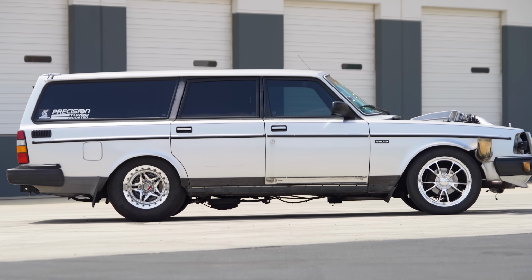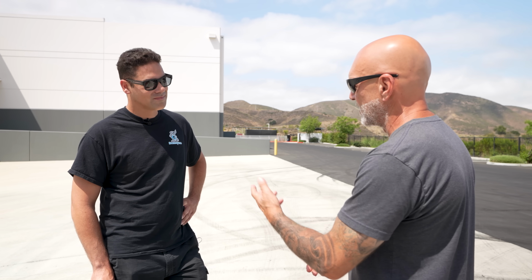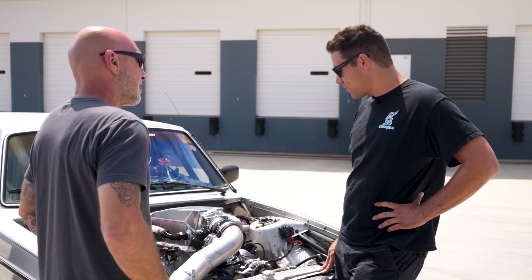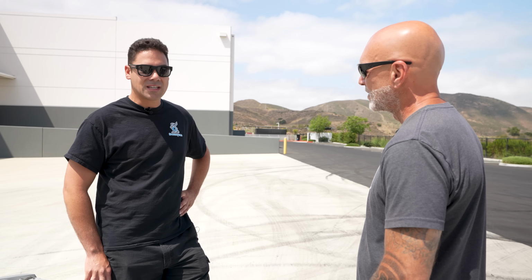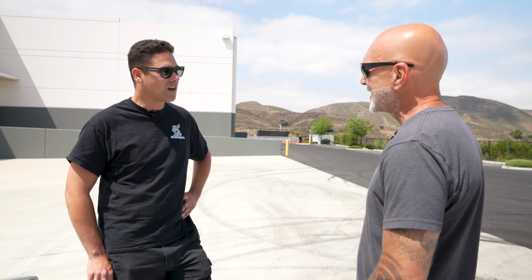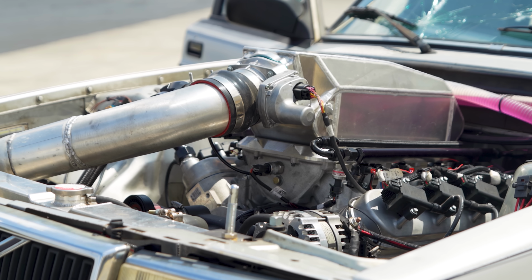Wow. Yeah. You hit 901 at 156 on the supercharged motor. What did you do with this now? I'm trying to remember. I've got so many time slips in my head from my different cars, but this one went like 860 something at like 170, high 170s, I believe, basically right off the trailer. It was a relatively mild pass for this combination.